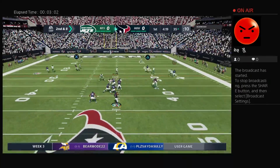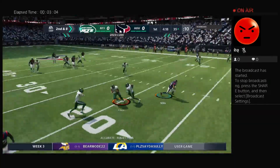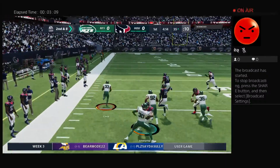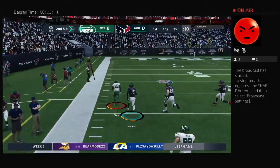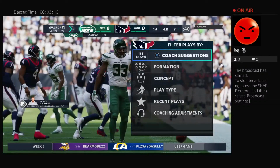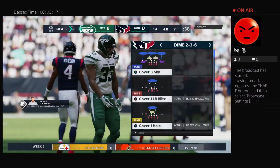They'll fake the handoff. Now Watson. Looking for Stills here, and it's intercepted. Picked off at the 21. And a terrific return as he takes this thing all the way down near the 20-yard line.